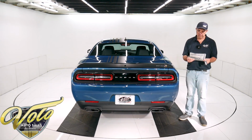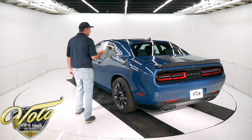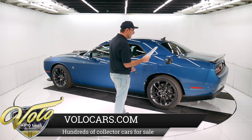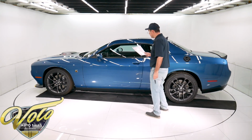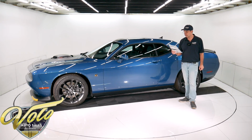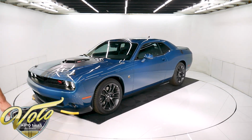Now the shaker package includes white face gauges, gloss black rings around the gauges, shaker hood, that's so cool to see that again. Shaker intake is different, decals, satin black rear spoiler. This has a power sunroof, the black hood pin kit, shakedown graphics, the navigation with the 8.4-inch display, locking lug nuts. This thing's loaded up with all the goodies and great colors.